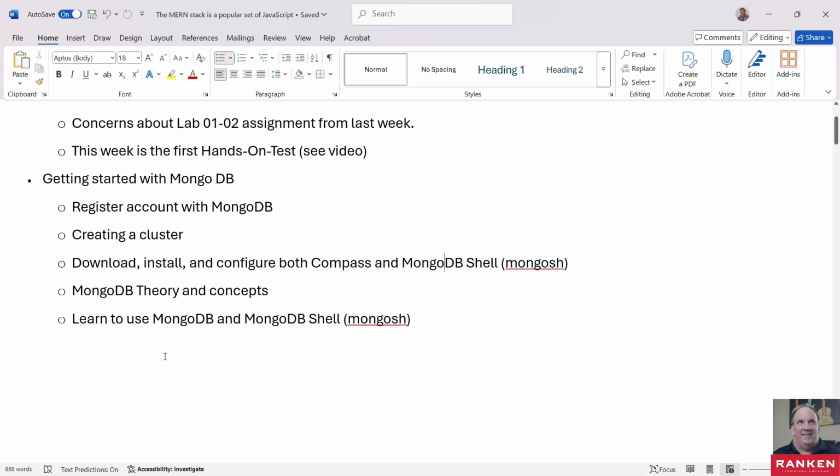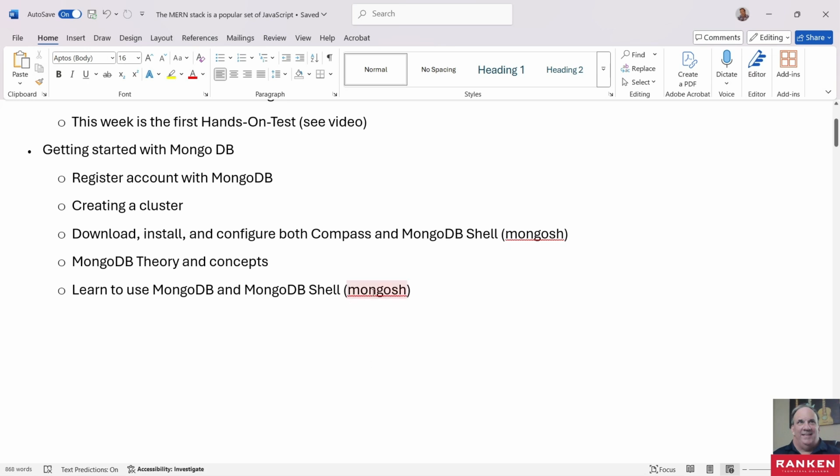And then we're going to go through some Mongo database theory and concepts. What is Mongo database? How's it different than relational databases? Things like that. And then we're going to spend some time learning some of the commands in MongoDB. Actually, the commands that we're going to use in the shell, which is called mongosh. That's the shell. It's basically Mongo with SH on the end, SH for shell.